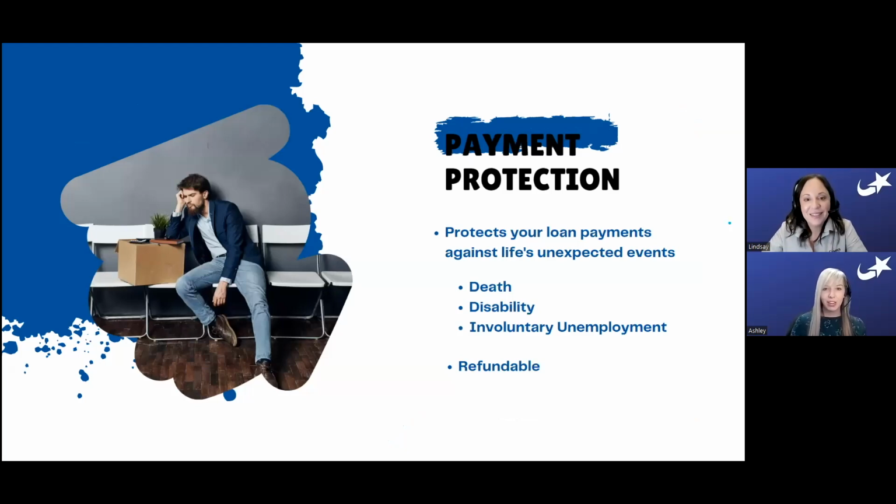So payment protection is an add-on product that is exclusive to the credit union, and it is going to cover you in three different tiers: the event of death, disability, or involuntary unemployment. It just really provides that peace of mind that your loan payment will be taken care of in the event that any of these unexpected life events happen.